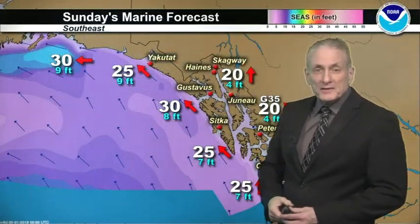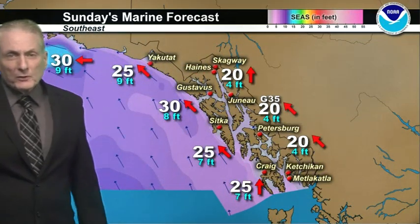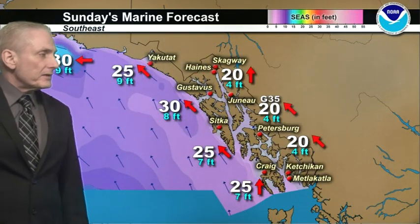Onto the coastal water forecast here for the southeast coast. On the south coast for tomorrow, small craft advisory, south to southeast 25 knots, 7-foot seas.